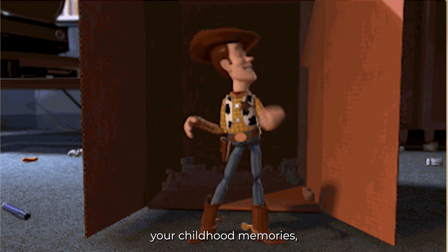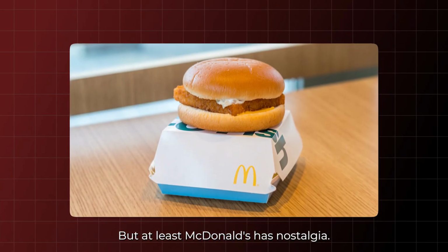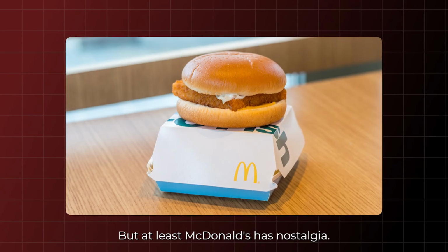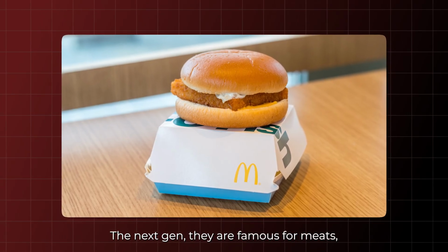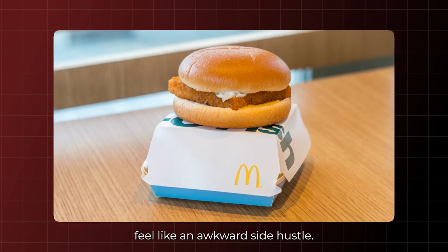It's fine if you want to eat your childhood memories, but your taste buds deserve better. But at least McDonald's has nostalgia. The next chain? They're famous for meats, which makes their fish sandwich feel like an awkward side hustle.